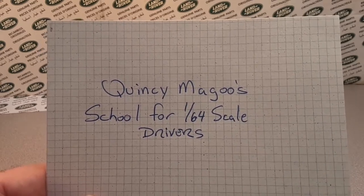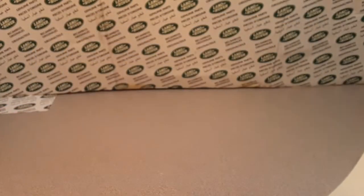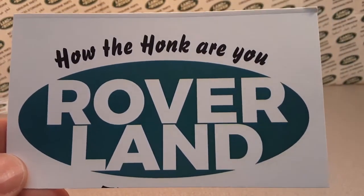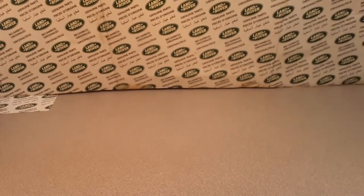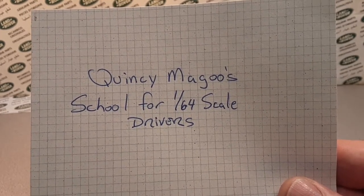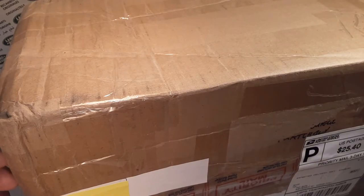All right, well, welcome to Unboxing Saturday. This box is brought to you by Quincy Magoo School for 1/24 scale drivers. Frank is the guy's name, and the story is, he's been doing good, and he posted a couple of lists of cars on his Facebook page, and I was just about ready to go into work. In less than 5 minutes, I spent over $100. Yeah, the guy's got some good stuff. So anyway, Unboxing Saturday from Frank over at Quincy Magoo's School for 1/24 scale drivers. Let's get the box on the table and get at it.